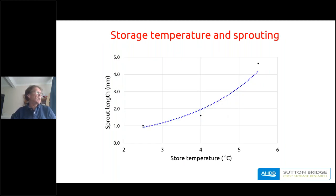As Andy mentioned, we can also use store temperature to control sprouting. Obviously, there's a cost benefit to that. The cooler you have it, the better you can control sprouting, but you start to perhaps bring in some downsides in terms of cooking or disease development, and cost implications. The warmer you have it, the more the sprouting is going to occur. So there's going to be a cost consideration here. But generally, the lower you have the temperature, the more you can control sprouting. So that's reasonably evident. Next slide, please.